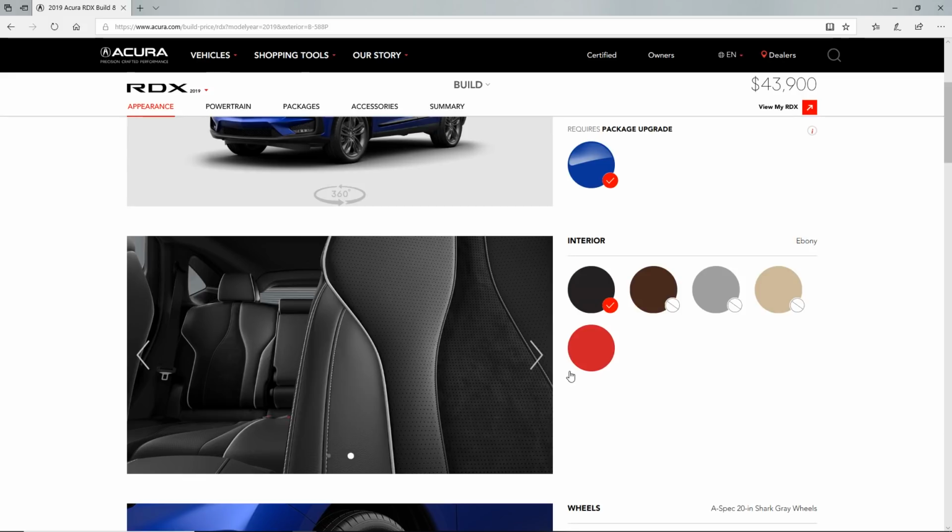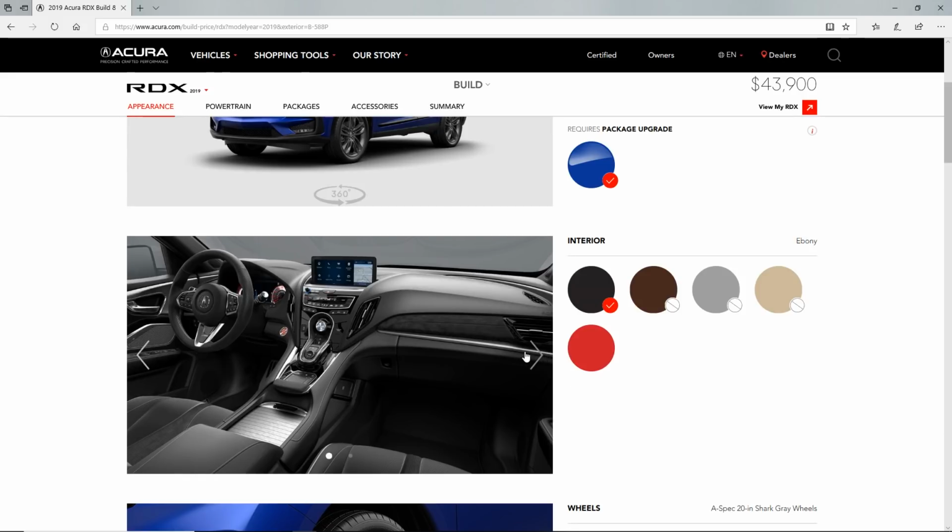I like it. Again, black wouldn't be my first choice, but for those that like to keep things a little bit more subtle, I think black would be a great choice. More classy. You know, red is not for everybody, of course. So I think black would be a good choice for a lot of you. In fact, probably a lot of owners would buy it in black.